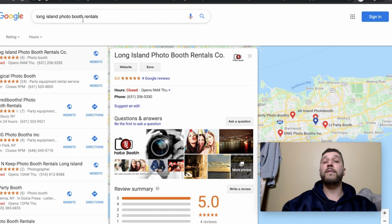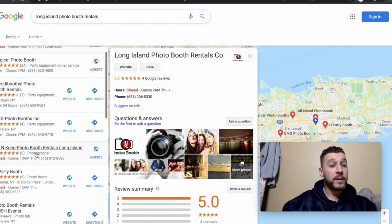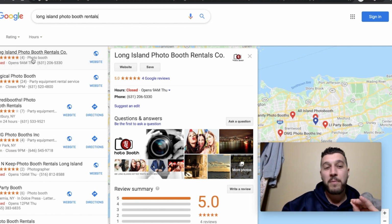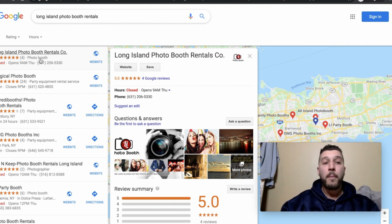Let's say Long Island Photo Booth rentals on Long Island, wedding photo booth rentals Long Island. All those type of terms, if I see a lot of the top competitors, what categories they're under, this one's under Party Equipment Rental. This one's under photographer. But you'll notice the top people who are ranking, I'm number one. I specifically picked photo booth. Now this is something new. This category wasn't always there. But because they have photo booth now, I'm picking photo booth because that's exactly what we are. Then I'll add additional categories underneath.